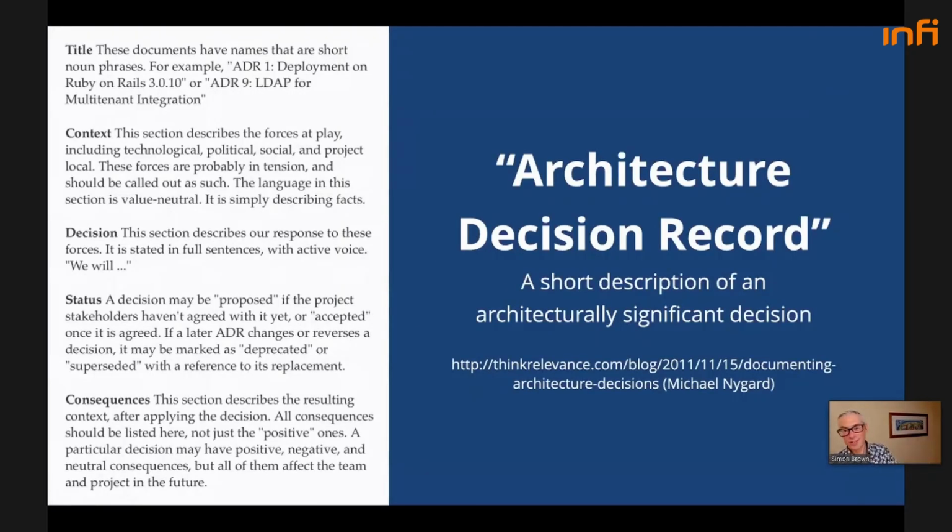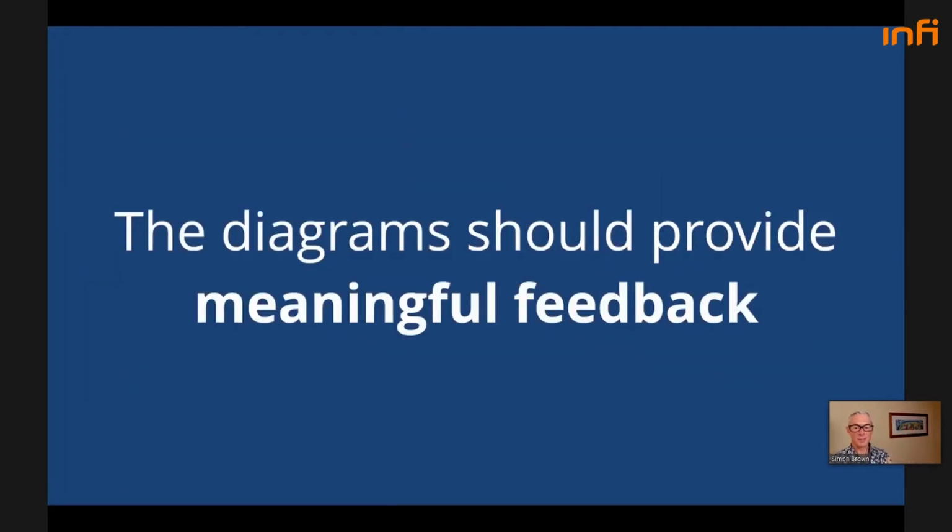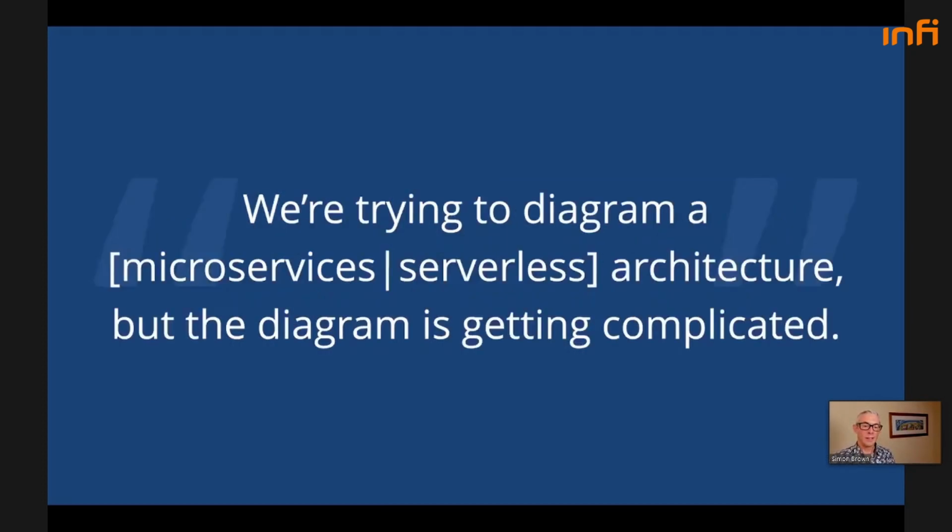Couple that with some architecture decision records to record all the significant decisions you are making, and you get a really nice lightweight pack of documentation. So these diagrams, they should provide meaningful feedback. I've got about 2 minutes left, and then we'll open up some questions if that's allowed.